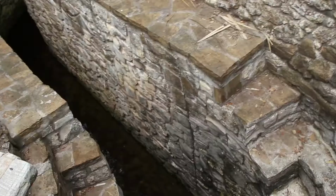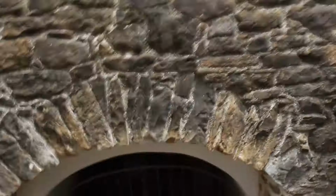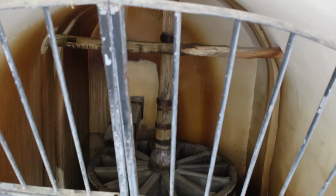Found some water. Not very deep. So we found some water, not very deep, though. So, that was the exit to the mill. The water flowing. Go down here. That's the mechanism, he says. Yeah, there's the mechanism to the mill. This looks like it used to be an old area where somebody lived.